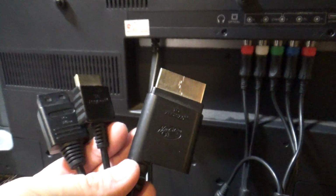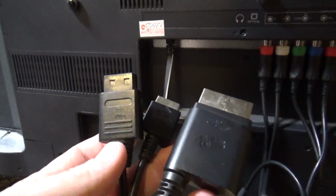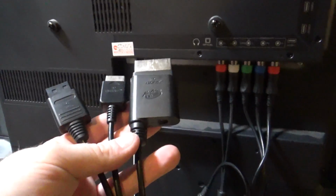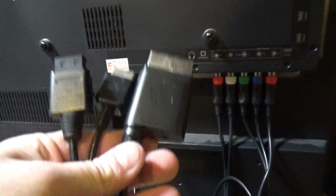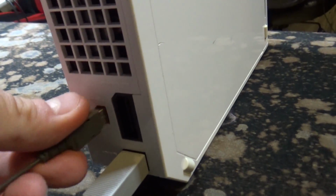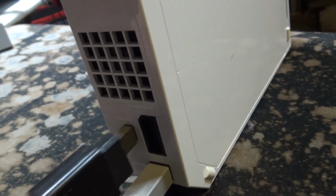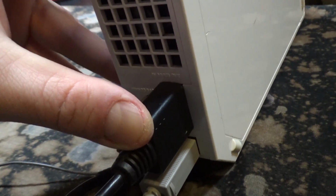It actually has 3 different inputs, one for the 360 of the time, a PS2 and PS3, and then obviously the Wii. So I leapt at the opportunity to pull this out and test it, and plus I wanted to get the best possible picture. So I hooked up the Nintendo power brick and the sensor bar and plugged in the component cable, and I was off to the races, as they say.